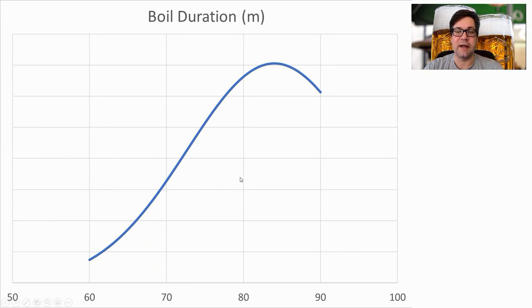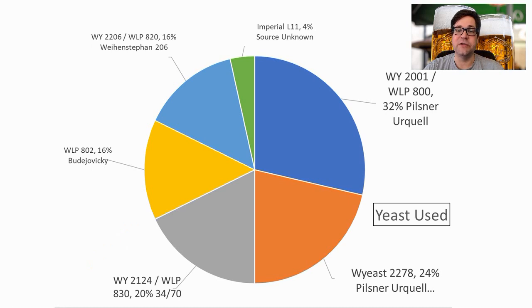Boil duration, the average was 84 minutes, and I'm going to do a 90-minute boil just because I think it contributes to the color of this style. The yeast used, the most prominent was White Labs 800, which is a Pilsner Urquell strain. 32% of the recipes use that.